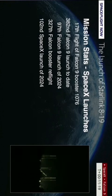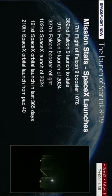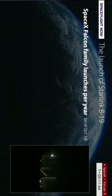This was SpaceX's 102nd launch of 2024, including two Falcon Heavy launches, as well as the three Starship flights so far this year. This was SpaceX's 121st orbital launch within the last 365 days, the 210th orbital launch from Pad 40, and the 265th overall orbital launch from this particular pad.